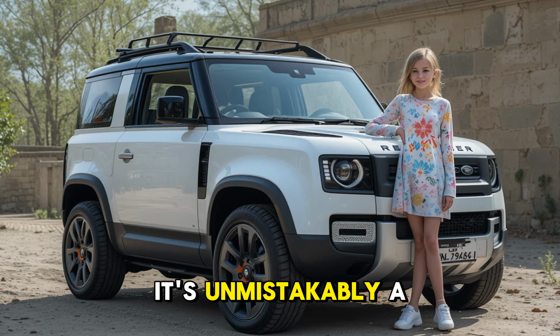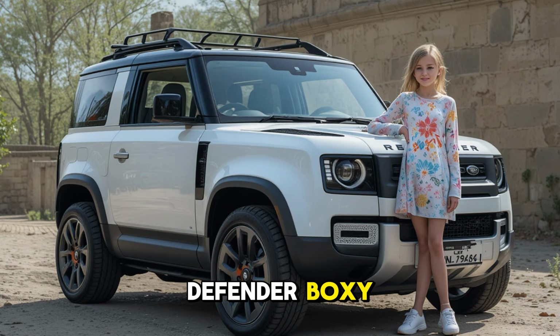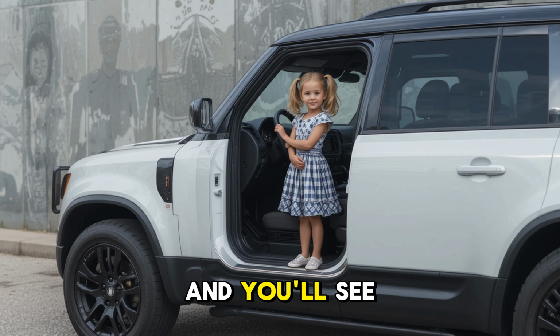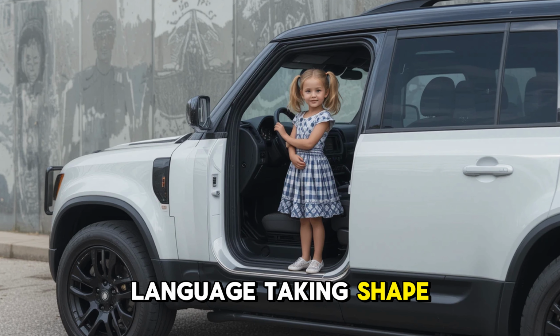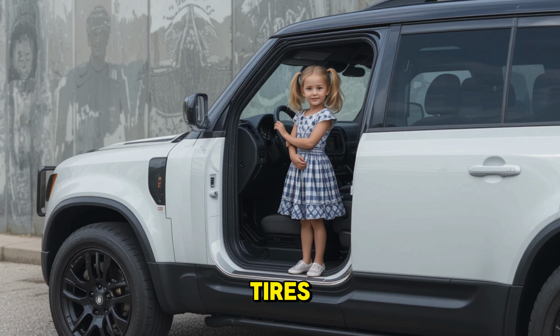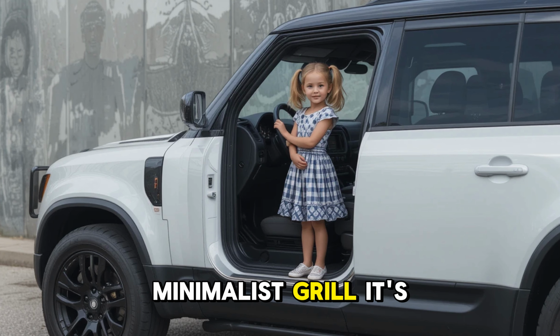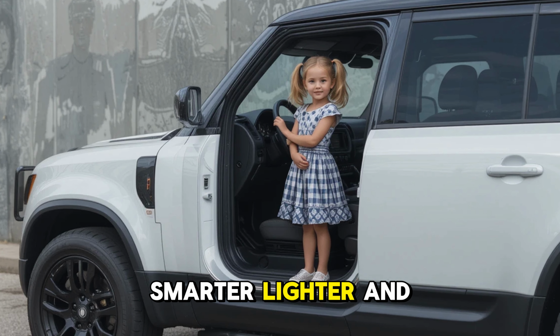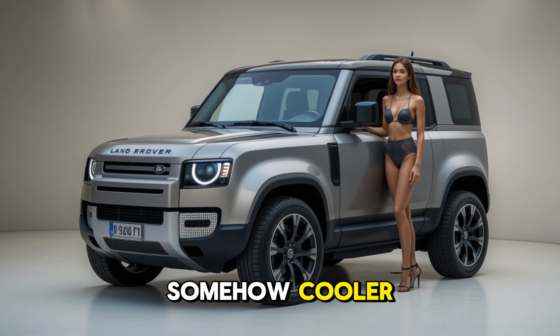At first glance, it's unmistakably a Defender. Boxy, muscular, built for abuse. But look closer, and you'll see a new design language taking shape. Shorter overhangs, chunky tires, minimalist grille. It's the Defender's Gen Z cousin. Smarter, lighter, and somehow cooler.